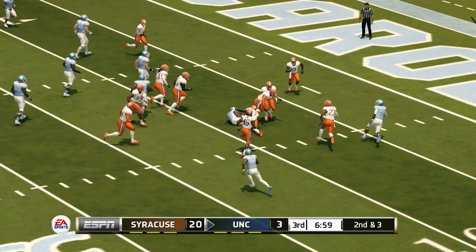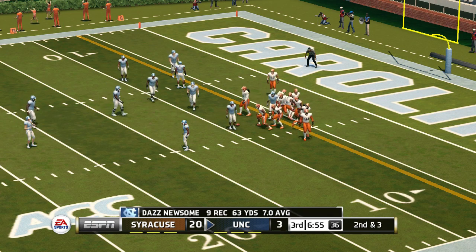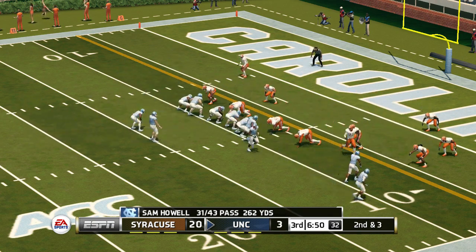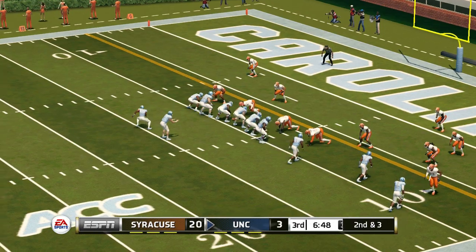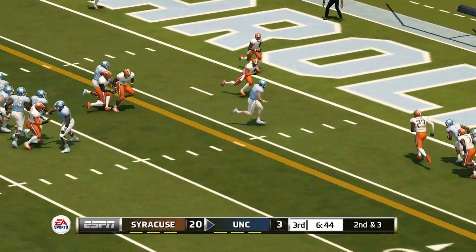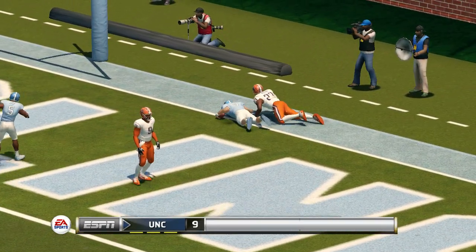Looks to him again, complete. And he's tackled at about the 9-yard line. That'll bring up second and three. He scrambles, decides to tuck it in, and he's got space. Touchdown, and it ain't over yet.